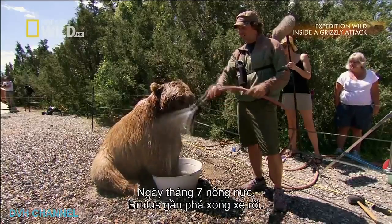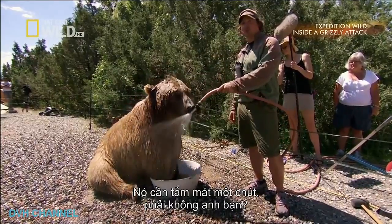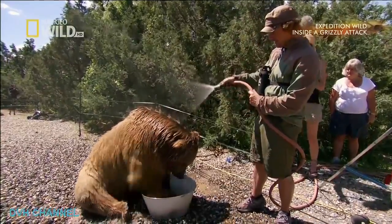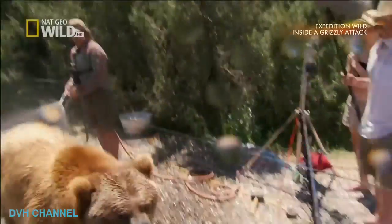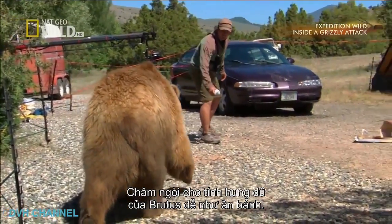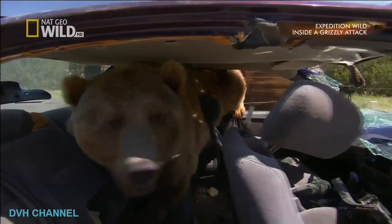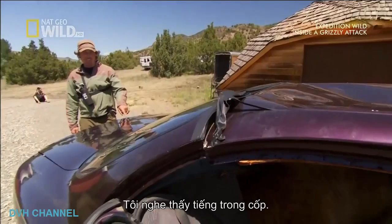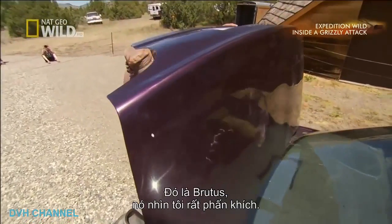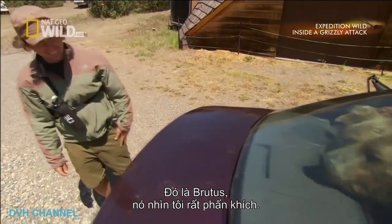Hot July day, Brutus is already halfway through tearing this car apart, so he needs a little cool down time. All right, buddy. Stoking Brutus's natural hunger for demolition is as easy as a can of whipped cream. I hear something in the trunk. Oh, it's Brutus! The look he gave me was hilarious.